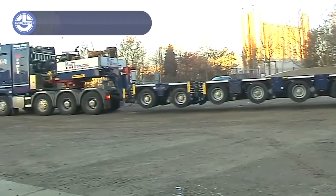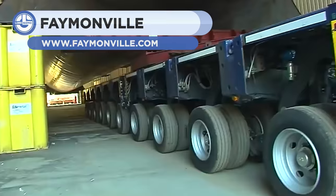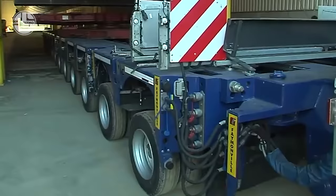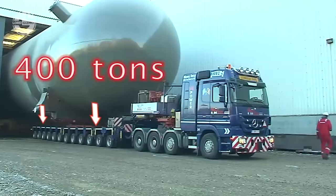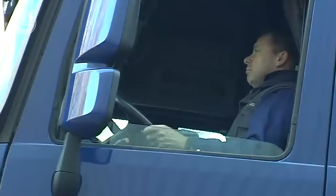MODULMAX is a series of combinable transport modules developed by FAYMONVILLE with 2-6 axle lines for off-road and on-road operations. These vehicles are equipped with 217/75 R17.5 twin tires and are available in a necessary width of 3,000 mm. You can optionally choose electronic or mechanical steering.